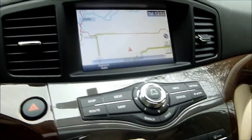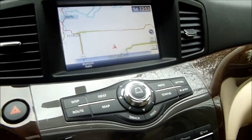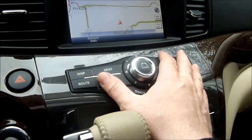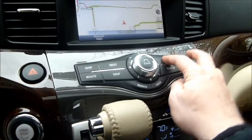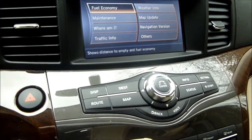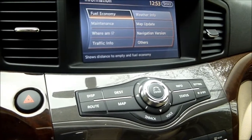Those of you that have been looking at the reviews we've been doing for a while here on the cars will definitely recognize this GPS layout. It's a very classic Nissan and Infiniti. You got the button system here with the dial in the middle, of course the nice screen there, and we can go into different modes here. There is data for fuel economy, maintenance, where am I, traffic information, weather information, and all that other good stuff.